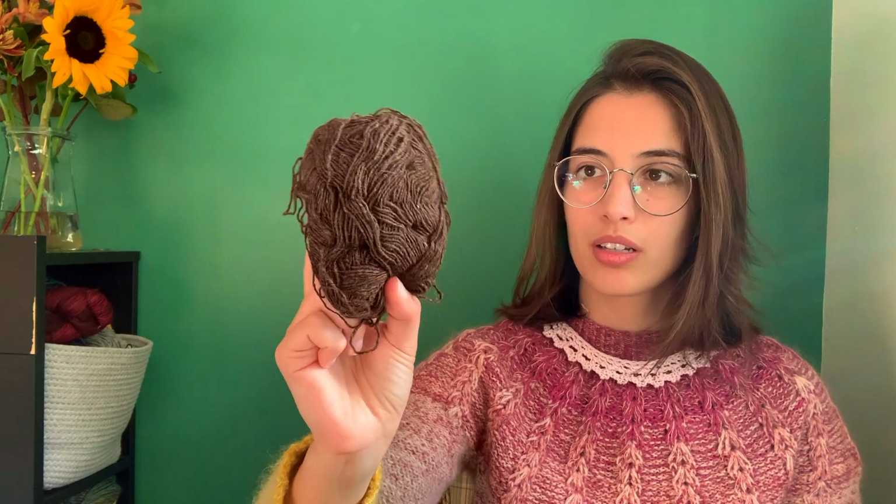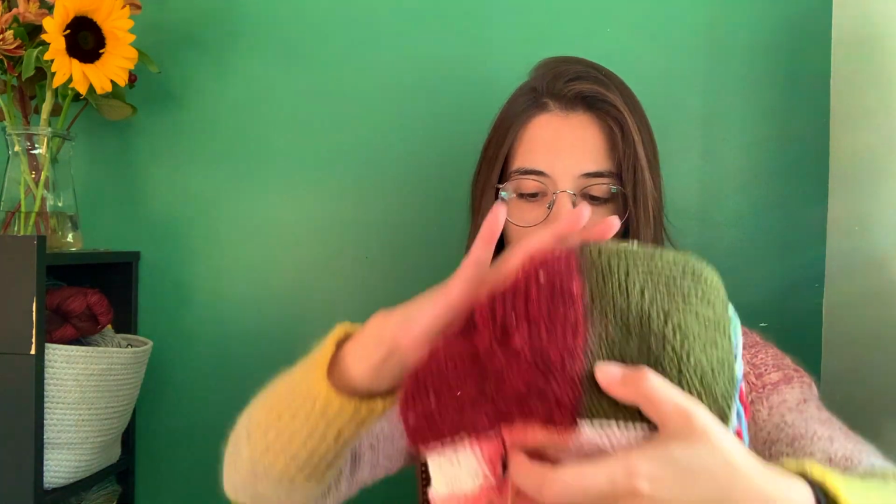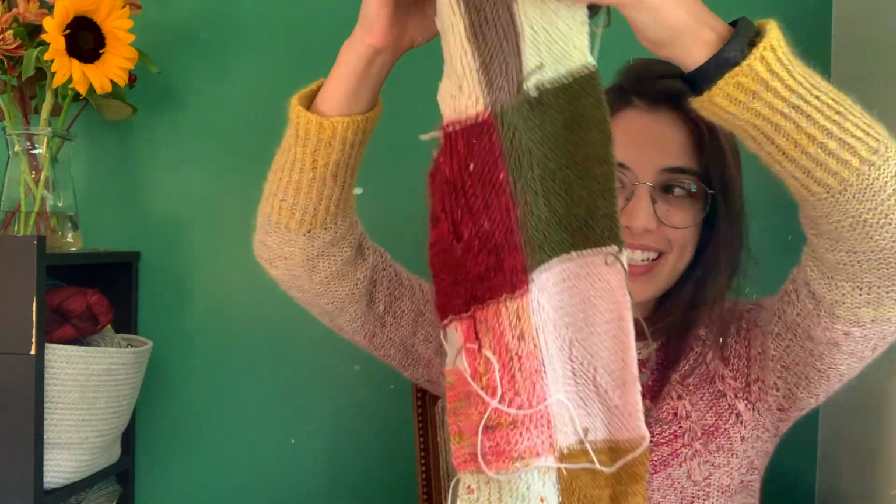But it is blended with like just little fibers and a little vegetable matter that make it not be a completely solid brown. And I'm just going to show you my closest ones. It's coming out fantastic.